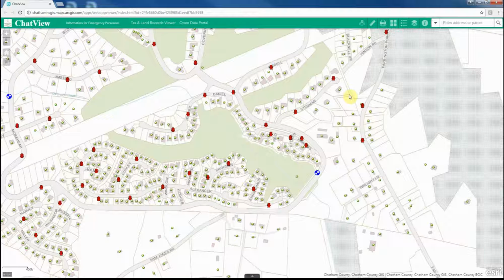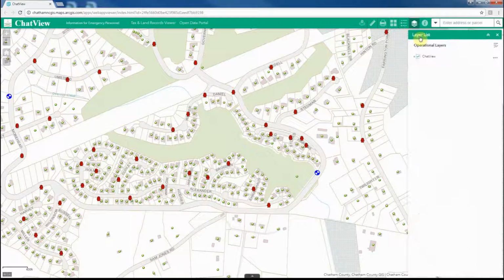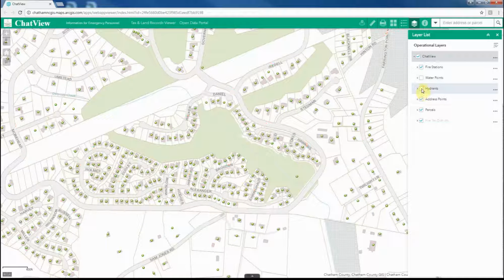This is a very powerful tool to help the user view the data behind what is shown on the map. Utilizing the Layer tool, the user can turn on and off layers within the map to create the desired map layout for printing. For example, we can turn off water points or turn off hydrants.